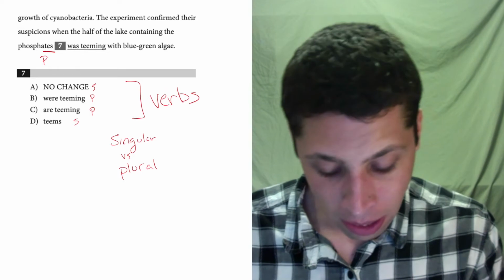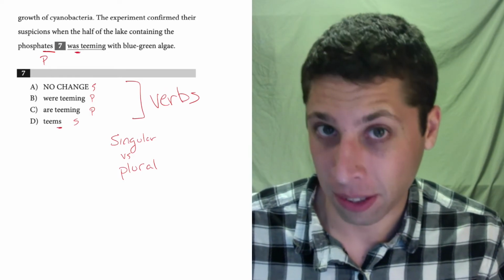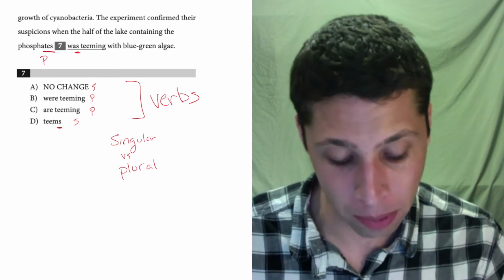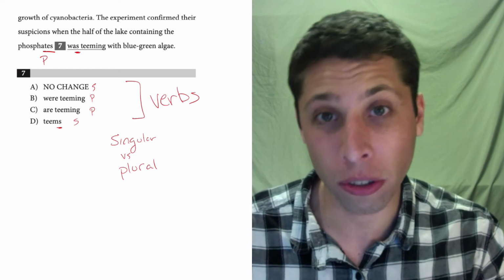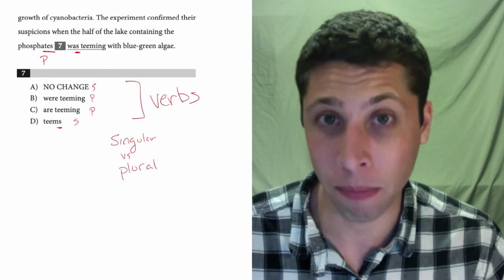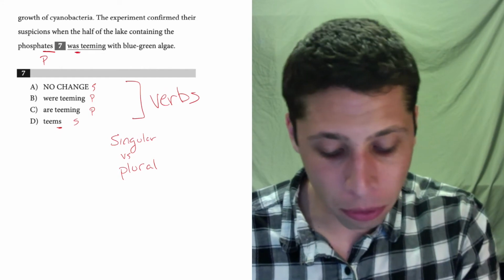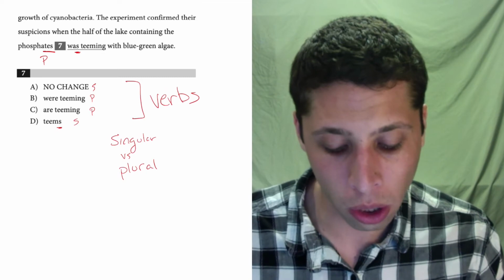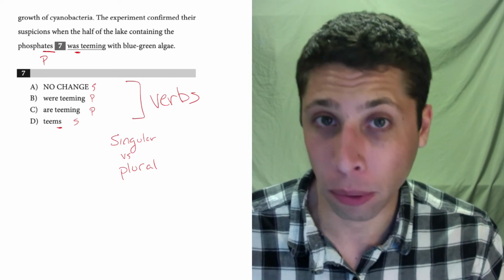How do I know that? Well, all singular verbs end with S, which is kind of the opposite of what you'd expect for a noun. So this is a very confusing rule. It's probably the most grammatical rule on the SAT, but it does come up. And it is solvable. So knowing that I have a plural phosphates, I might think that were or are would be the correct verbs to match with that, plural with plural.